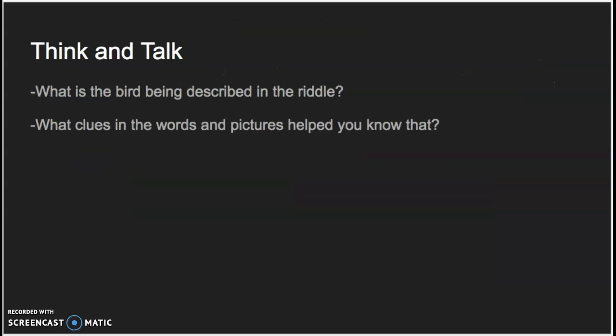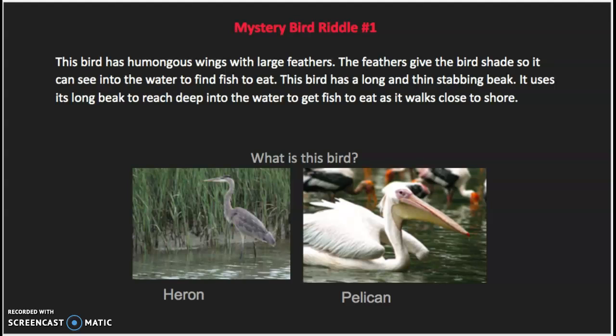So if you can, think about it, and if there's somebody near you, maybe you could talk to them and show them this picture. What is the bird being described in the picture, and what clues in the words and pictures helped you know that? So I'll go back here. Tell somebody what you think.